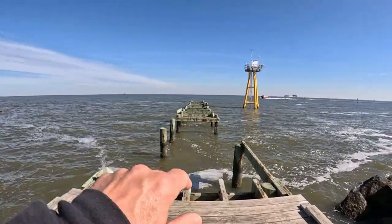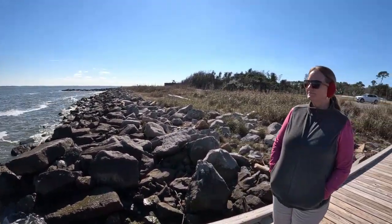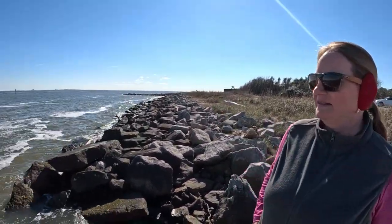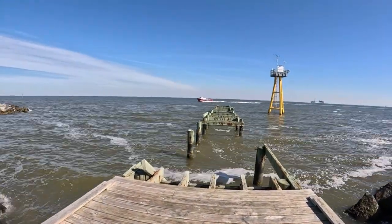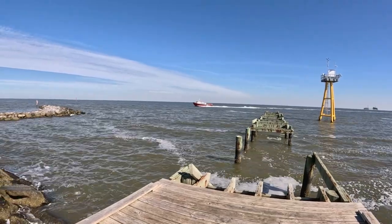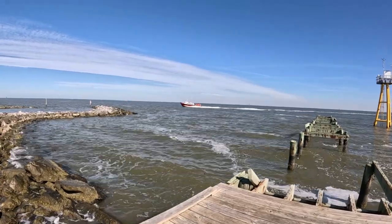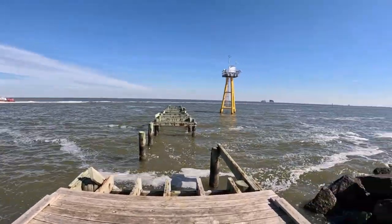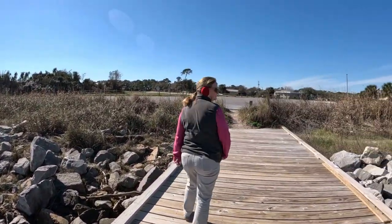And looks like some storm damage here on the pier. Nice. Yeah, that looks like one of the boats. Maybe they would ferry workers back and forth between the oil rigs and land, I'll say. That's what it looks like. All right, pretty cool. Let's go check out Fort Gaines. Let's.